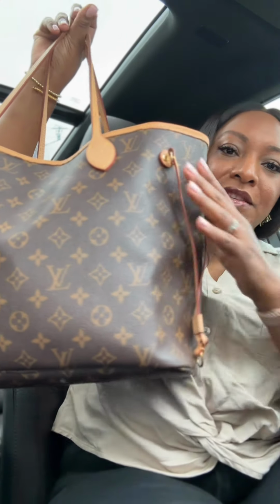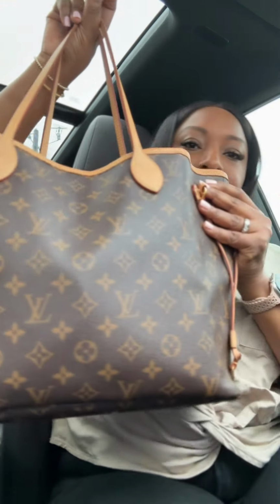So my everyday bag is the Louis Vuitton Neverfull MM. It is the medium size, and I will show it to you now. It comes in a brown color, two shades of brown. You guys have probably seen this bag. It's pretty popular, and I really love this bag. It certainly serves my everyday needs.